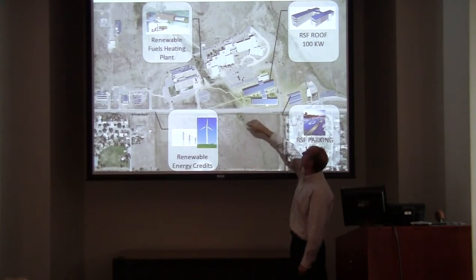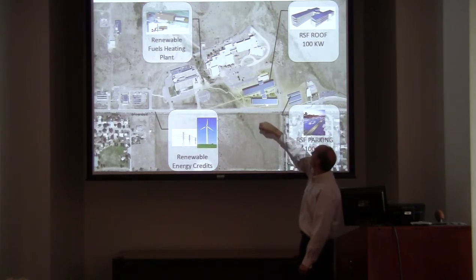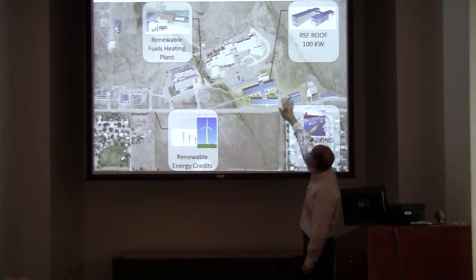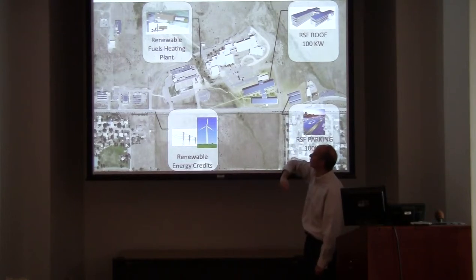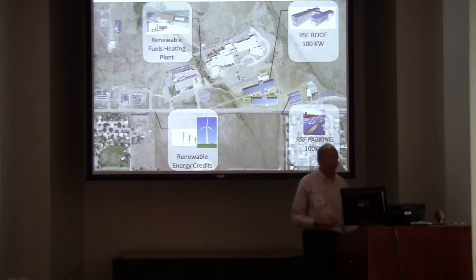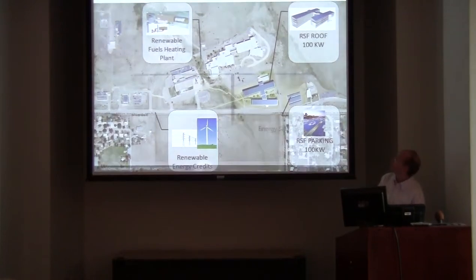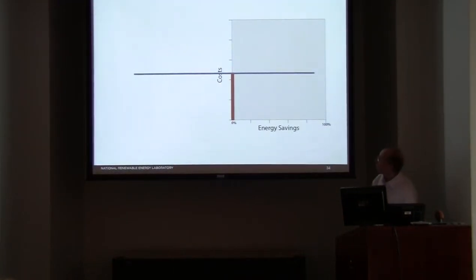Okay. So when we talk about zero on site, it's not only on the building. It's the PV on the parking lots and the building itself. If we needed to, we could buy credits on top of that. And so it's just, again, how you draw the boundaries, how you put those pieces together. All right.